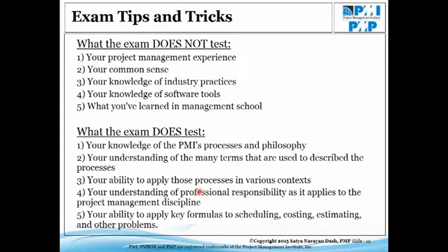There is something called ethics and professional responsibility. PMI also tests you here, but right now a lot of people are saying sometimes it comes, sometimes it doesn't. But better safe than sorry, so you need to be familiar with that module as well. Also, your ability to apply key formulas to scheduling, costing, estimating, and other problems. This is what PMI is actually trying to evaluate you on, and as I said, it also analyzes you psychometrically.